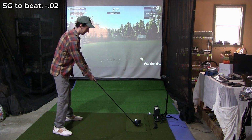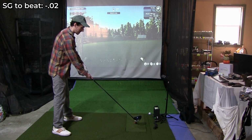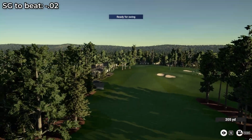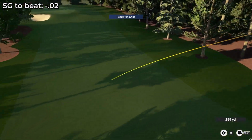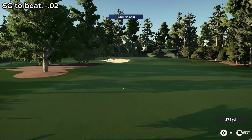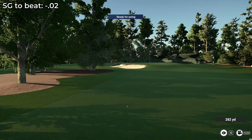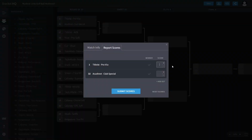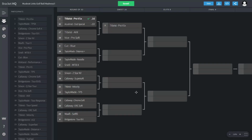Surely we get at least some more distance on this, but can we hit the fairway? Oh, it's looking really good. We get the cinematic view here as well. If this finds the fairway, it's going to absolutely destroy the Acushnet Club Special, and we absolutely do. 283 yard drive right down the pipe. And there we have it, 0.16 for the Pro V1. It's moving on to the Sweet 16. Say goodbye to the Club Special.